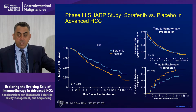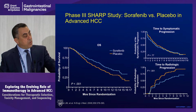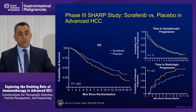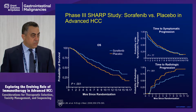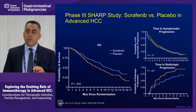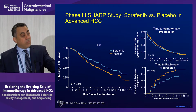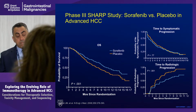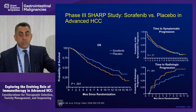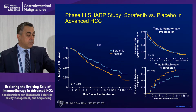Sorafenib was established as our standard of care for close to a decade in the first line, after having no options whatsoever for patients with advanced HCC. This became our first standard based on initially a phase 2 study led by Dr. Abu Alfa, which led to this phase 3 study that ultimately established the role of sorafenib in HCC. Sorafenib had been challenging because of its toxicities and dosing, similar to a lot of these TKIs, where we're challenged, especially in patients who have some baseline liver disease.